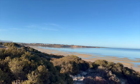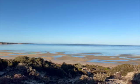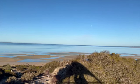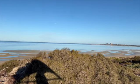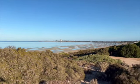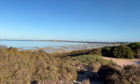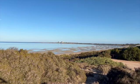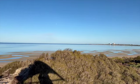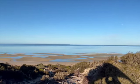Back in Ceduna, and what a beautiful morning. It's cool, but there's no wind, it's very still. We're at Shelly Beach Caravan Park, and this is Shelly Beach. Lovely.